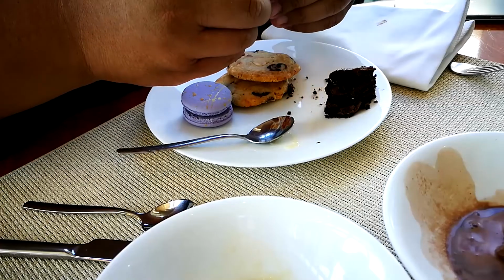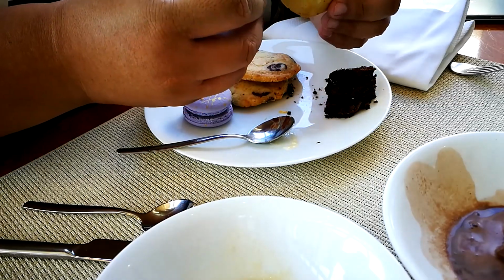Okay, we tried the mini cookies. Now we will try the large cookies. Oh, look at that. It crumbles. Yeah, good cookie. All in all, the cookies are good. And the desserts are awesome. So I'll finish this first and I'll talk to you later. Okay? Bye-bye.